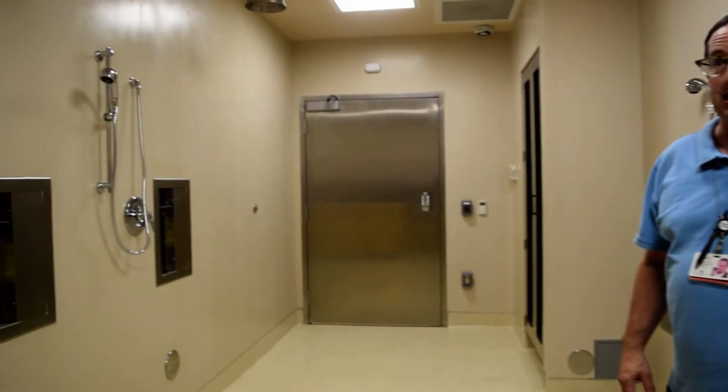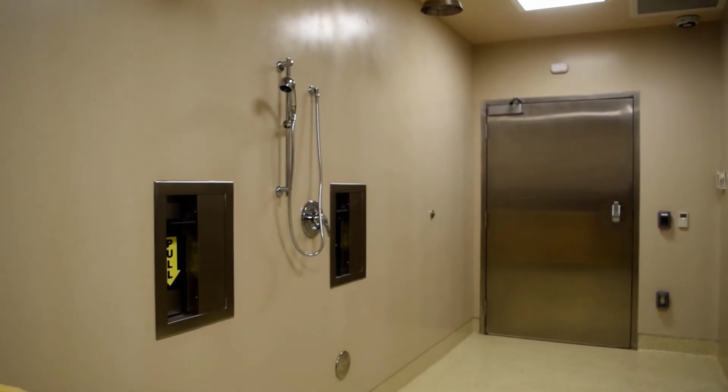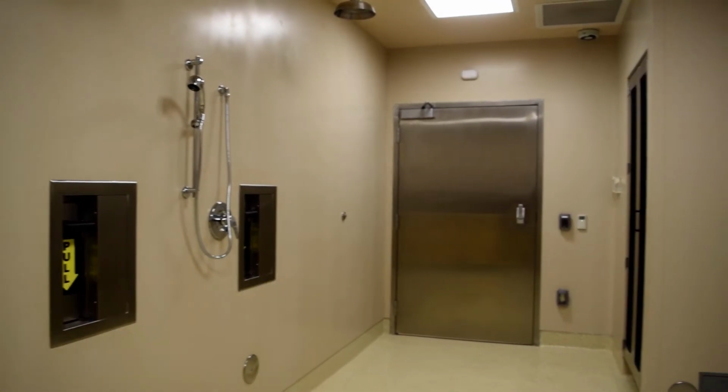The water flow is low pressure water flow, and so we could do a very large number of patients decon until we would have to worry about the tank starting to fill up.